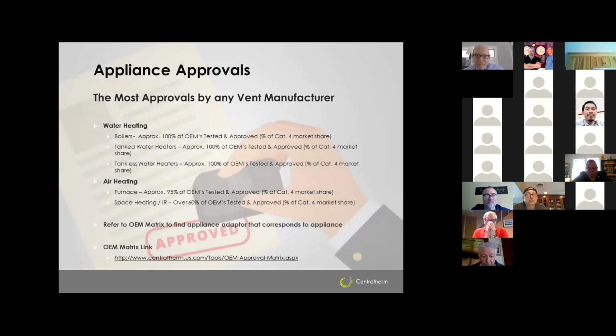Another thing that they really pushed when they did get over here to North America is they went after every category 4 appliance in the gas industry. So boilers, tanked water heaters, tankless, 100% of OEMs have tested and approved. On the air side, about 95% or so, I think it's even climbed over that recently, of the OEMs have tested and approved for category 4. Kind of an important thing just to point out here.